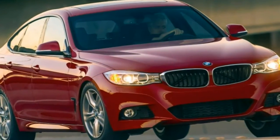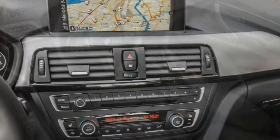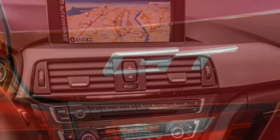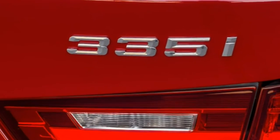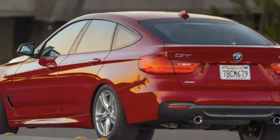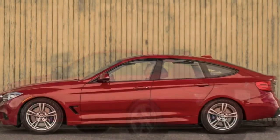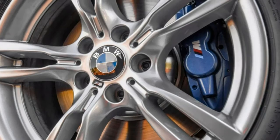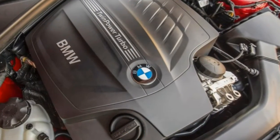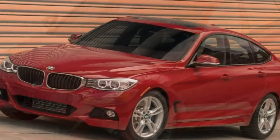The 3 Series GT follows in the footsteps of its bigger brother, the 5 Series Gran Turismo. But rather than just changing the roofline of a 3 Series sedan or wagon, the 3 GT is truly longer between the front and rear wheels than either of those by a few inches. This extra length noticeably opens up more rear seat legroom and luggage space. Besides that, the hatchback's wide opening, a traditional one-piece hatch rather than the 5 GT's complex two-piece design, and reasonable floor height make it easy to load bulky cargo items.